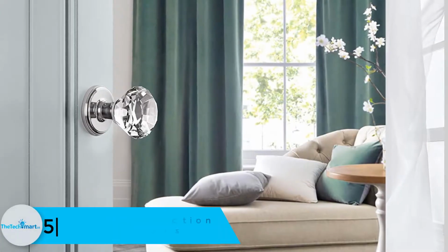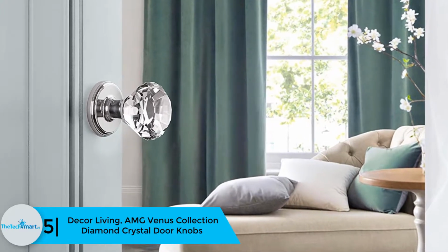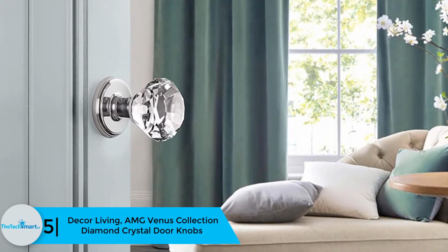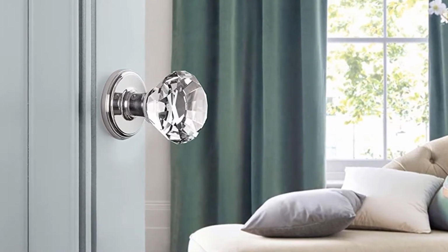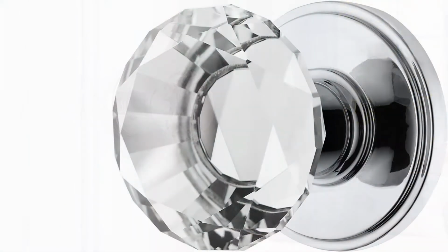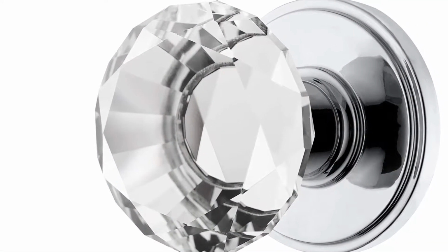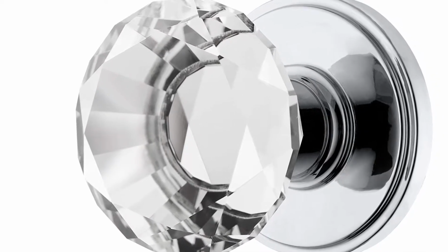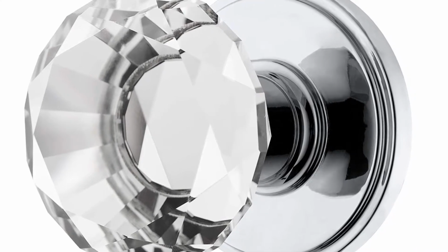Starting at number 5, we have the Decor Living AMG Venus Collection Diamond Crystal Door Knobs. Regardless of whether you have a right swinging door or a left swinging door, these door knobs will fit perfectly and easily. In addition to that, they are designed to fit all doors within your office or house that have a thickness of 1 3/8 of an inch to 1 3/4 of an inch.